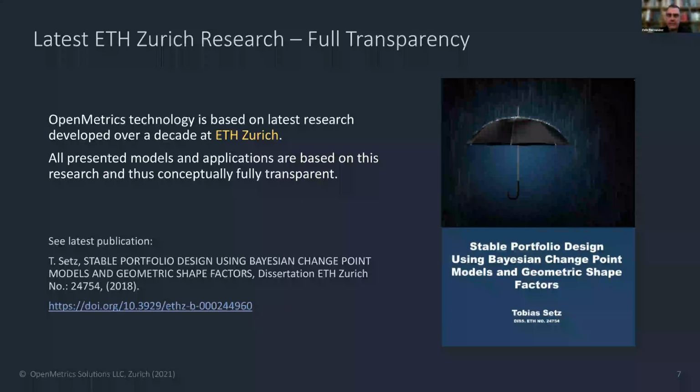Why the results are as they are, in contrast to other approaches, which I don't want to go into deeper today, like machine learning or AI-based technologies, where very often it's hard to explain why the AI delivered a certain result. In this case, the methodology is a relatively complex, but fully transparent statistical methodology.